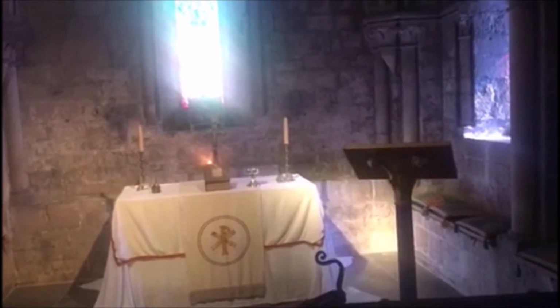Now there's a lot of little rooms in here. I'm not going to film every one of them, but we're inside the chapel now. Got some really nice stained glass windows.